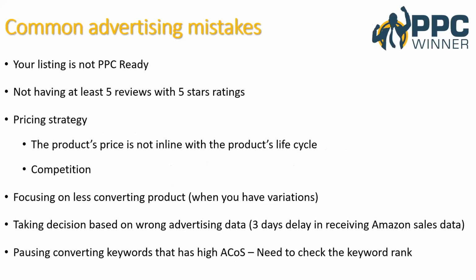So I want first to talk about common advertising mistakes. We see thousands of campaigns every year. We see how people interact with PPC and what they are doing. And I want to help you avoid different advertising mistakes. So one thing, and the most important thing, is that your listing is not PPC ready.